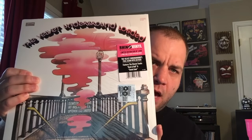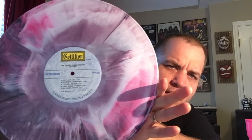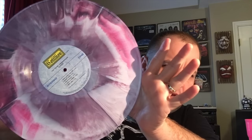Let's see. Favorite colored vinyl. I've shown this one before. I've had this question come up before. It would probably be this one. This is Loaded from the Velvet Underground. One of my favorite Velvet Underground albums. And this one is on this really cool pink, purple, white, and blue. I just always thought that was really cool.